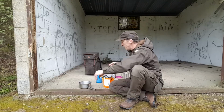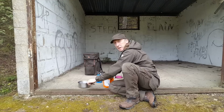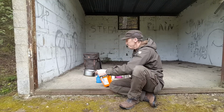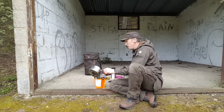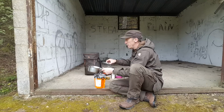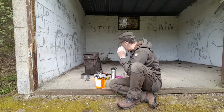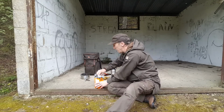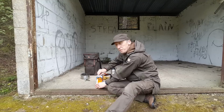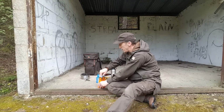So I give that a good stir. Oh, even without it being cooked, it's bloody lovely. Slowly pour in the rest. And now done with that, we'll let that cool down. And then we're just going to give it another stir. So 350 millilitres of water. Give that a good stir in there.